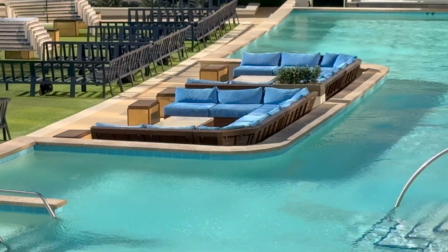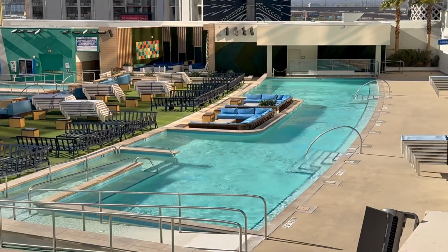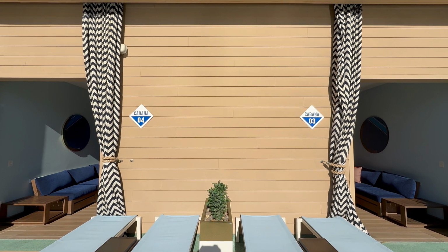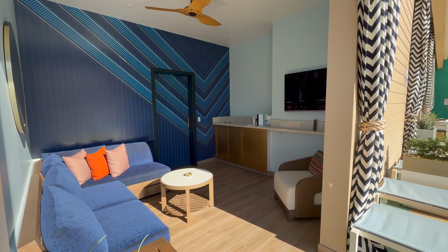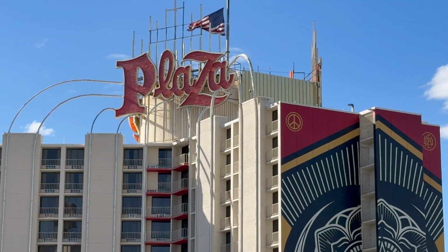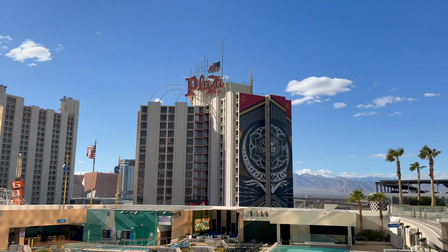Here are the water couches that you can reserve. Prices will vary based on season and demand. For more privacy, you can also rent a cabana for the day. Cabanas can accommodate up to 12 people and prices will vary. A room on this side of the Plaza Hotel will get you a great view of Stadium Swim.